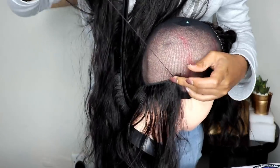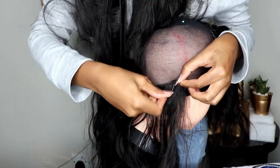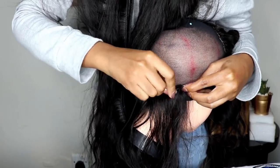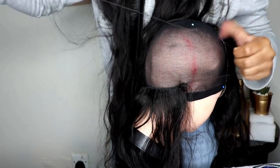And sewing in this, guys, it was such a struggle, I can't even lie to you guys. I don't know if it was my technique, but it took me forever, as in I literally even went to the sitting room and sat to do this whole process. So yeah, be prepared for the work.